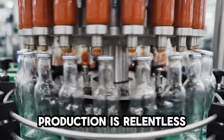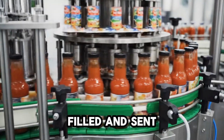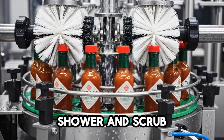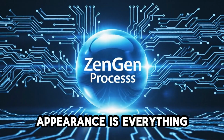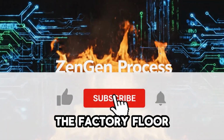The rhythm of production is relentless. Each bottle a tiny glass soldier filled and sent on its mission to defeat blandness. Even the bottles get a quick shower and scrub before they're sent out. Appearance is everything, after all. But the story goes deeper than the factory floor.